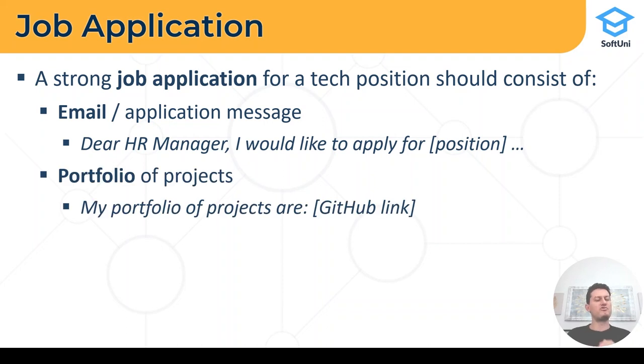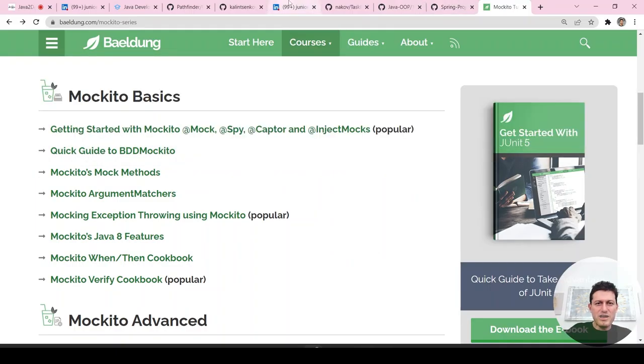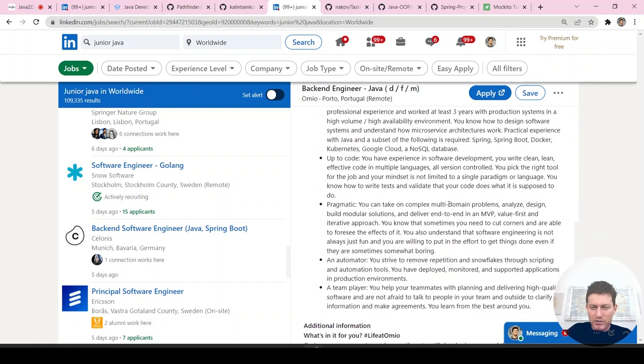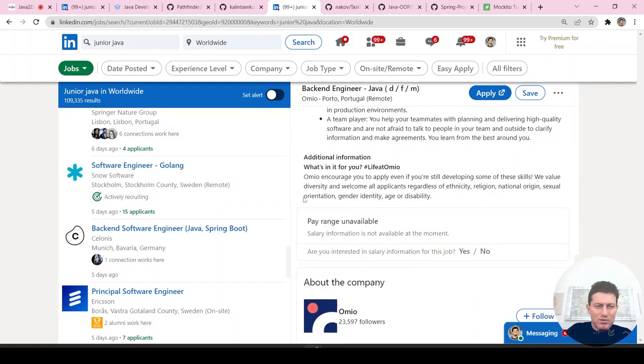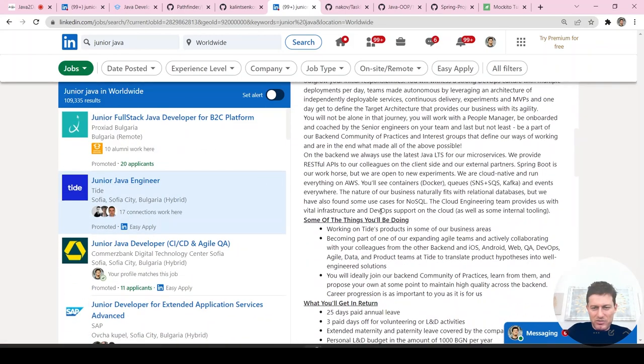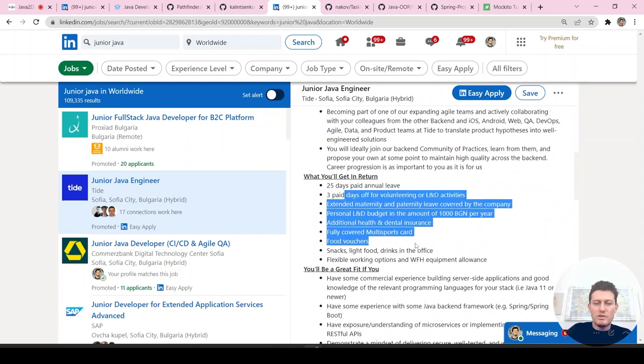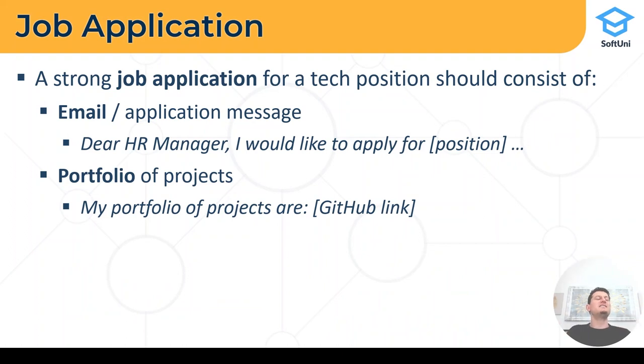My portfolio projects which match your requirements are as follows. And you get a first link with a one-sentence description, another link, another link, another link. These links and projects should match the requirements. So if the requirements are like this, for example, Omio or some MVP or whatever, iOS, Android, etc., you put projects to match these words, because HRs want to see that the candidate has relevant experience. This is what matters to them.